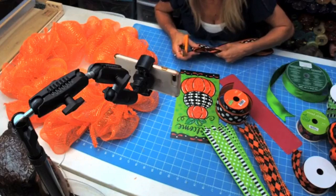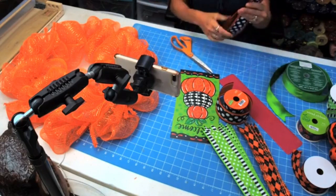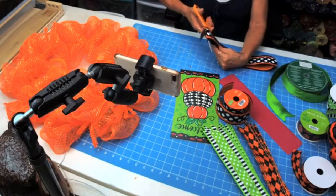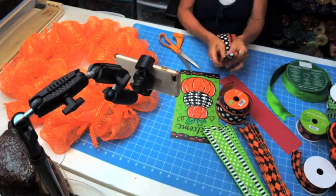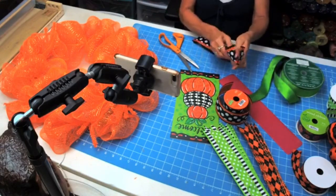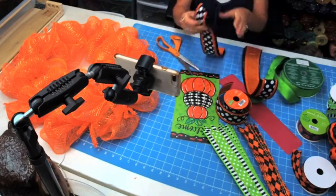All the signs from Craft Outlet. Yes, the signs from Craft Outlet. And I believe all the ribbon except the green, except this one, is from Craft Outlet also. Oh, look, you can see the black dots on the back.